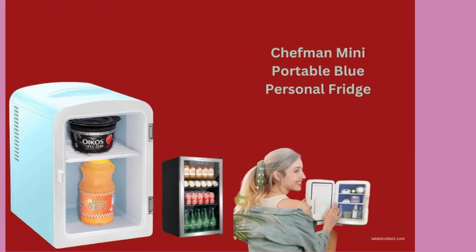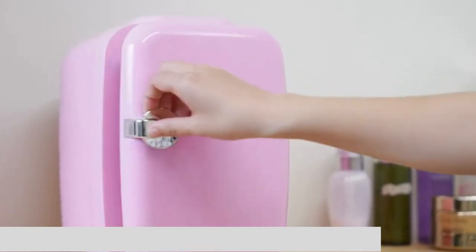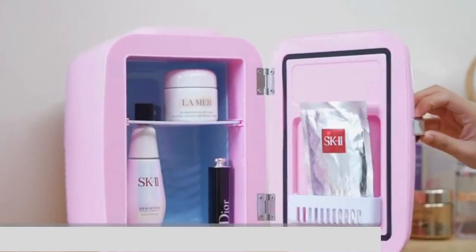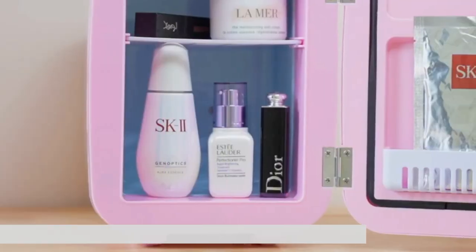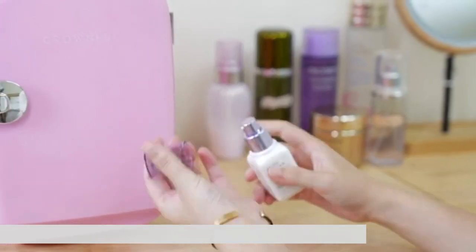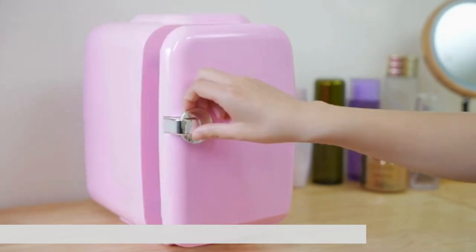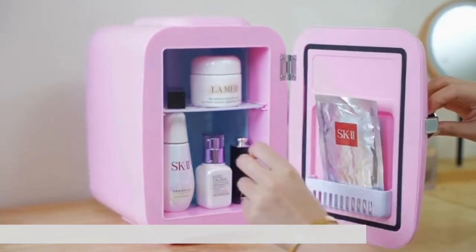Today we are going to review the mini fridge. Multifunctional mini fridge. The mini fridge is so much more than just a cooler. Not only can it be used to store food, drinks, and snacks, but it can also be used to store skin care products, cosmetics, and medication.